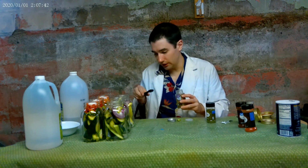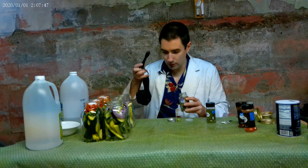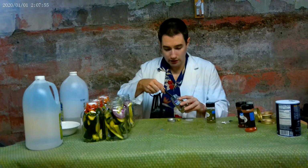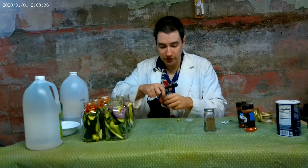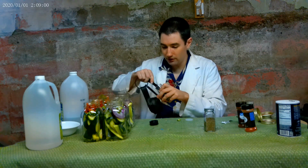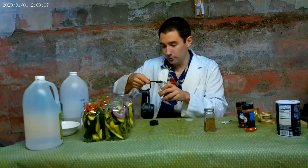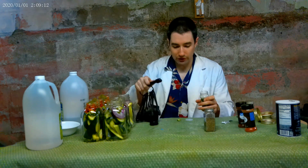So how much of this do I want to add? Let's go with a teaspoon. I mean, that's probably too much. Yeah, we did a tablespoon of salt, so we'll do a teaspoon of seeds. Wipe that off. Now I add the dill weed. Dill weed is comparatively cheap compared to the seeds, and it is best used fresh if you can get it. Dried is usable, but not as good as fresh, to be totally honest, in terms of aromatic potency.